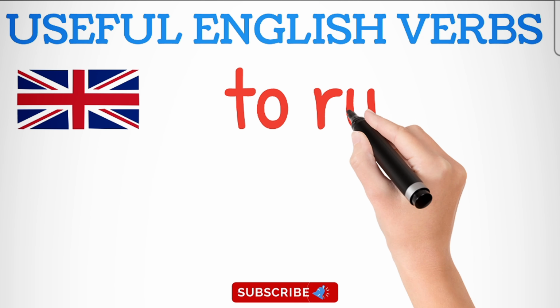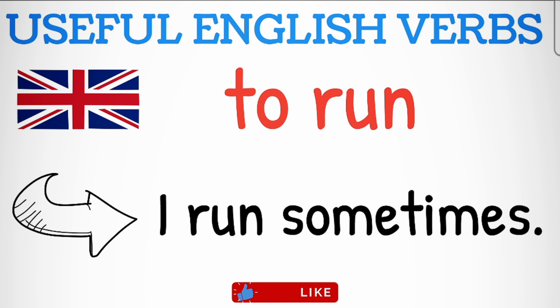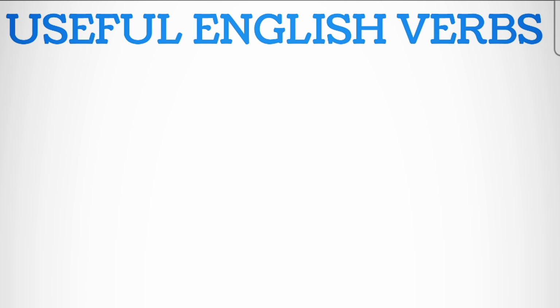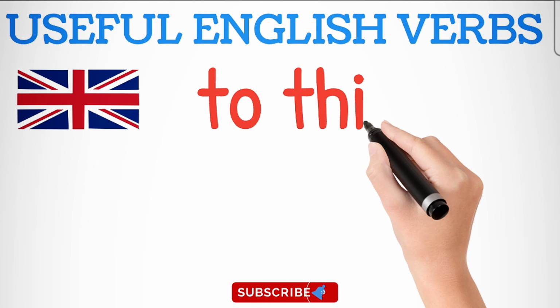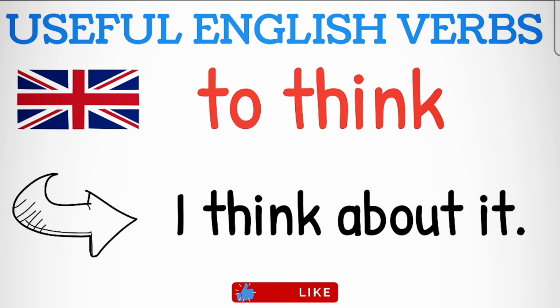Useful English verbs. To run. I run sometimes. There are some English verbs. To think. I think about it.